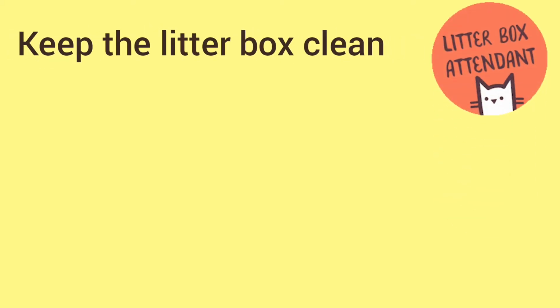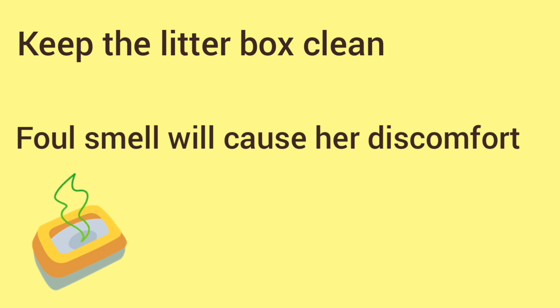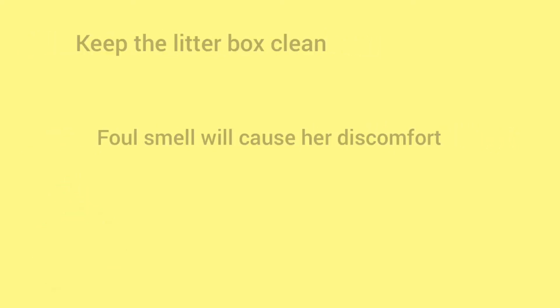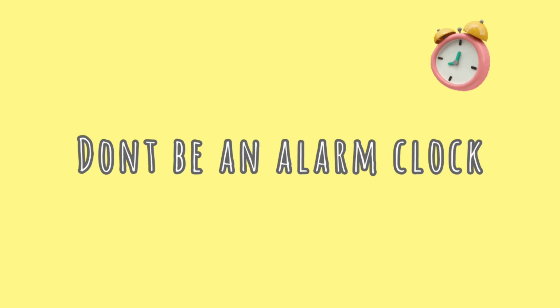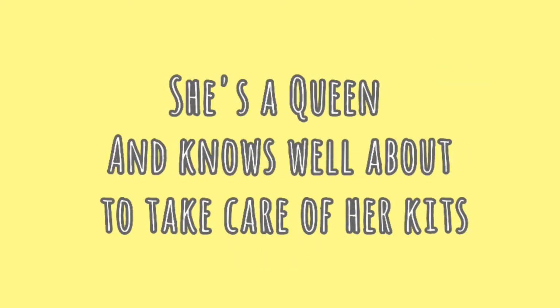Clean the litter box at least 2 to 3 times a day. Foul smell will cause her discomfort. Let her sleep for long hours. You don't need to be an alarm clock for her if she sleeps a lot. She is a queen and knows well how to take care of her kids.